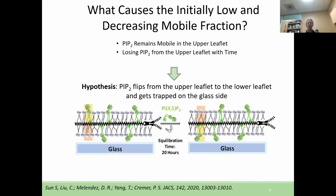If you were to just unzip this lipid bilayer into two halves, the upper leaflet and the lower leaflet, you could actually look, because you have fluorophores right on these tails. You would see how much fluorescence was in one membrane versus the other. If you could separate these two, that would be an ideal way of telling them apart.